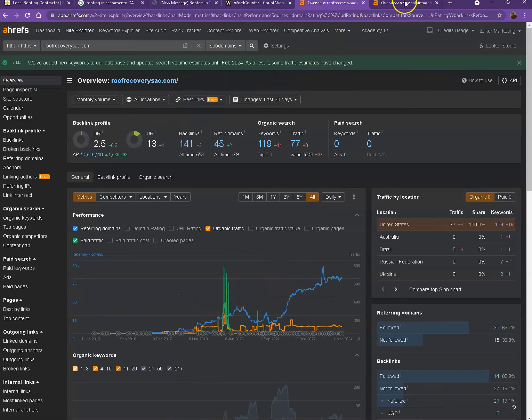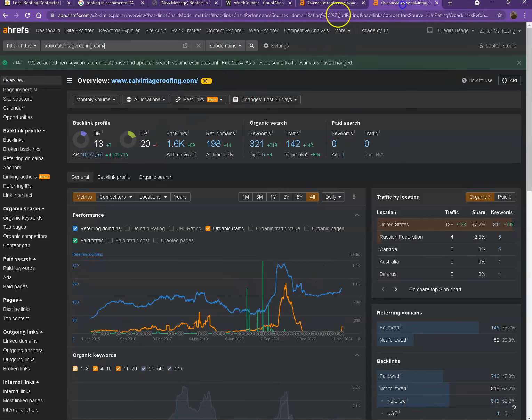So looking at their website, they actually have more numbers with DR and UR, which simply means that Google considers their website a much more trustworthy website and also a stronger website. They also have more backlinks, more referring domains, more keywords, which resulted in more traffic.